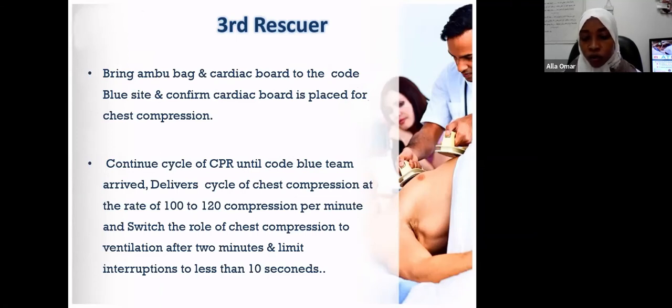And minimize interruption. One of the components of high quality CPR is to minimize interruption to less than 10 seconds. So for switching, they are supposed not to exceed 10 seconds. Then she will continue high quality CPR till the team arrives, and deliver a cycle of chest compression at the rate of 100 to 120 compressions per minute. And she will switch the role from chest compression to ventilation after 2 minutes and again limit interruption to less than 10 seconds. And actually this is all the components of high quality CPR.